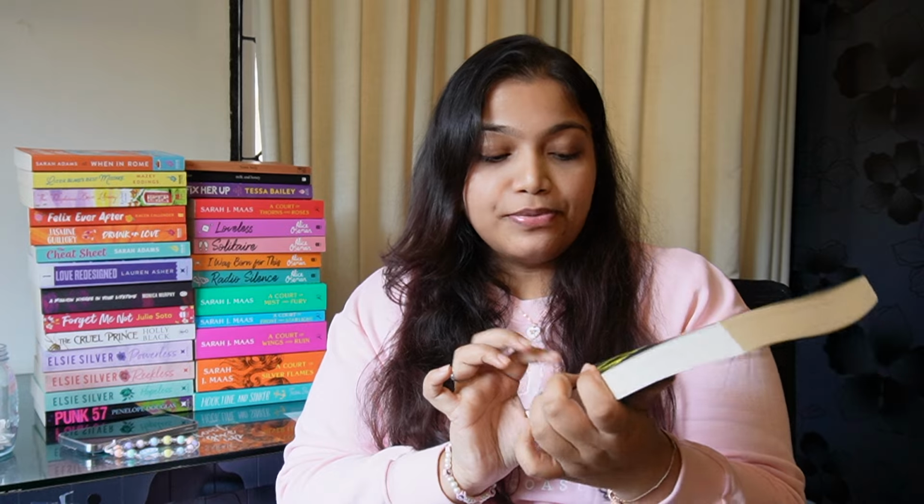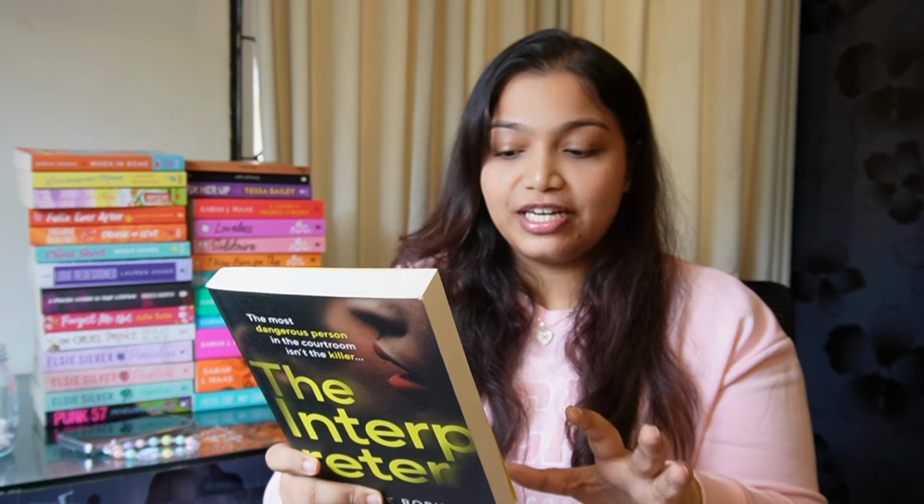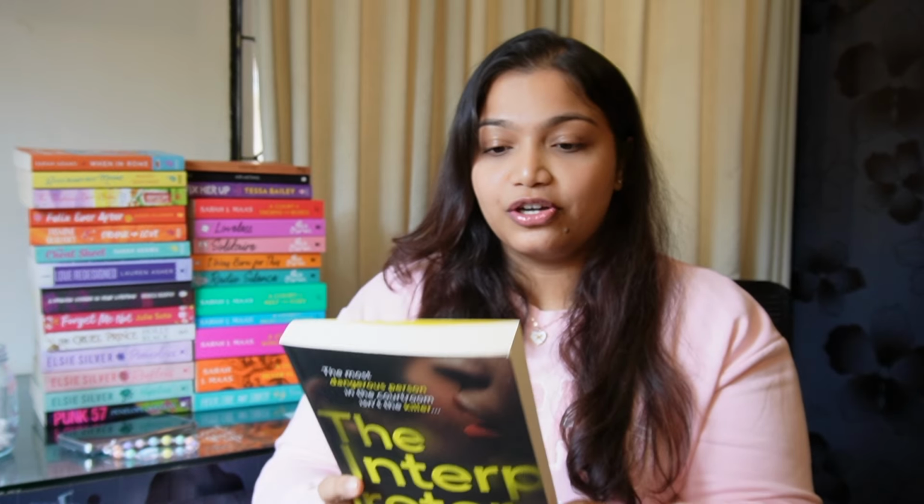This one is a thriller, or sort of like a murder mystery. The Interpreter by Brooke Robinson. I feel like I got this last year during Halloween to read a lot of murder mysteries and, you know, horror books. Revel is a court interpreter and knows the power of words. She spends her days translating for other people, murderers, fraudsters and their victims. She speaks their words. Only she knows exactly what they're saying.